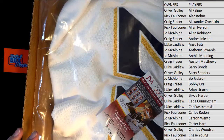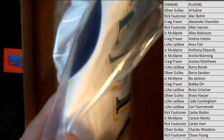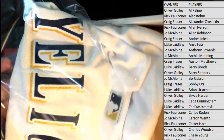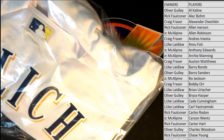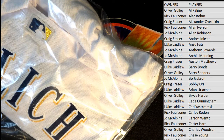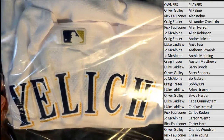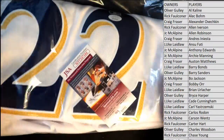Let's see who this is. All right. Is that Yelich? Ooh, nice. Do we have more of these? Yes. So it's going to be Christian Yelich right there. Nice one there. Got the MLB logo.